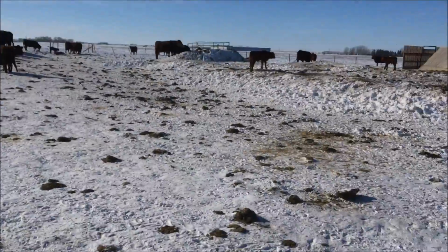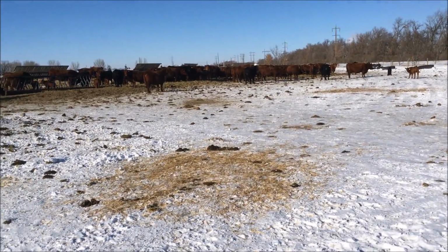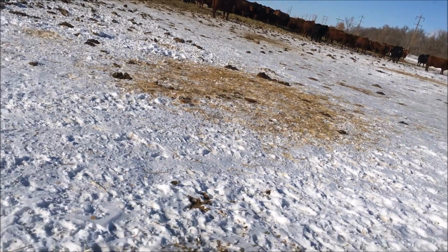Oh, here, you guys can look at my cancer spot. Show you guys that a little bit. I don't show it to people around here, so you guys might as well see it.